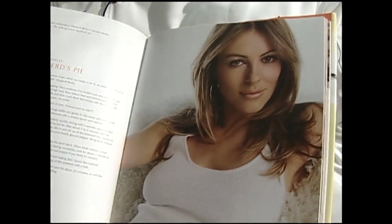I thought I would do this one for you this morning. This is a celebrity cookbook, by the way. That's Liz Hurley. But my wife would not allow me to do that recipe this morning.